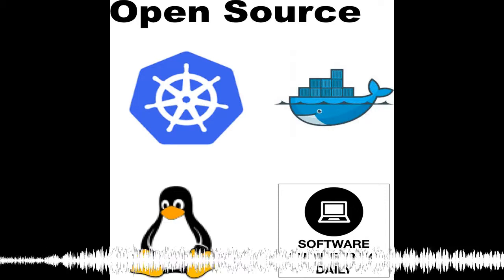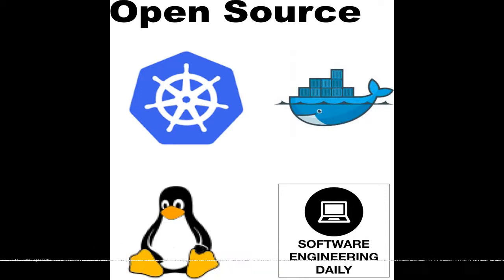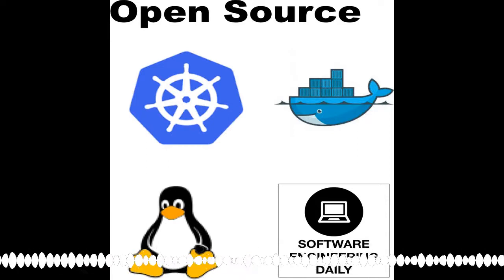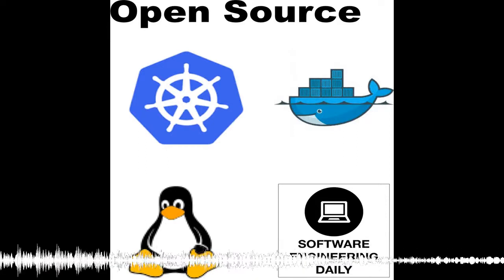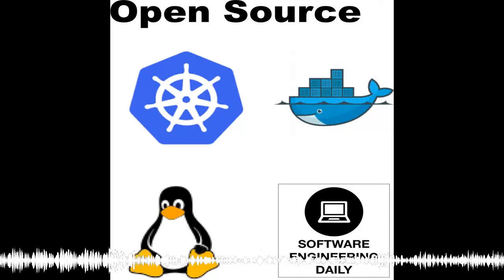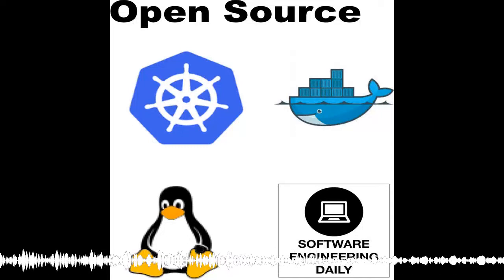Okay, got it. So now that we've talked some about this framing around Kitematic, some of the dependencies and Docker, let's talk about Kitematic more specifically. So what is Kitematic? Kitematic is a desktop application that helps you to use Docker on your Mac or Windows.